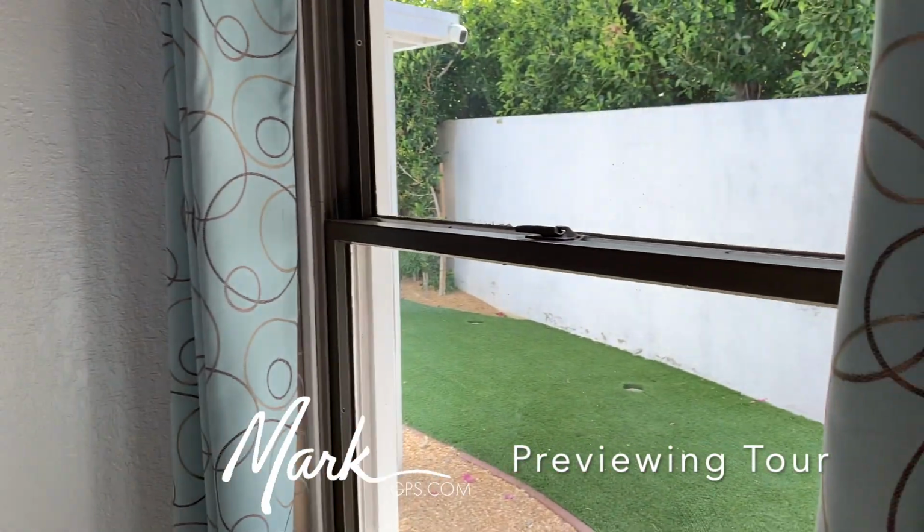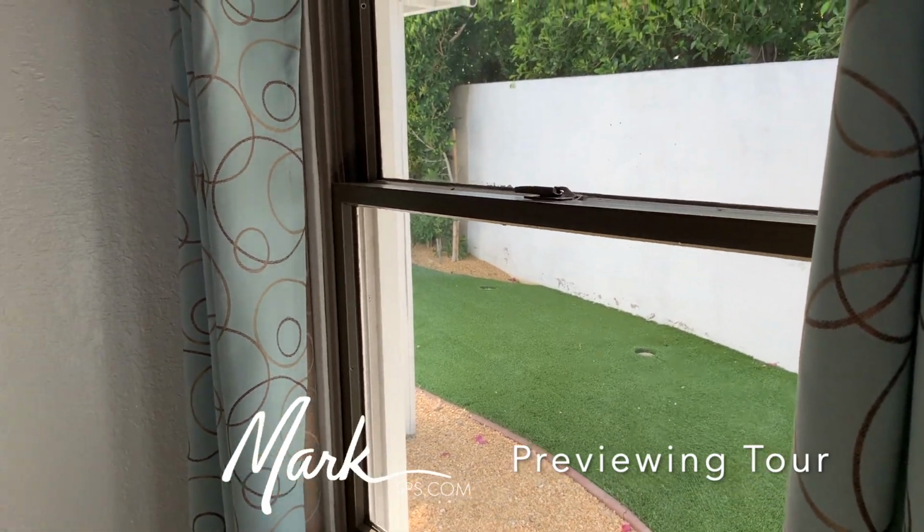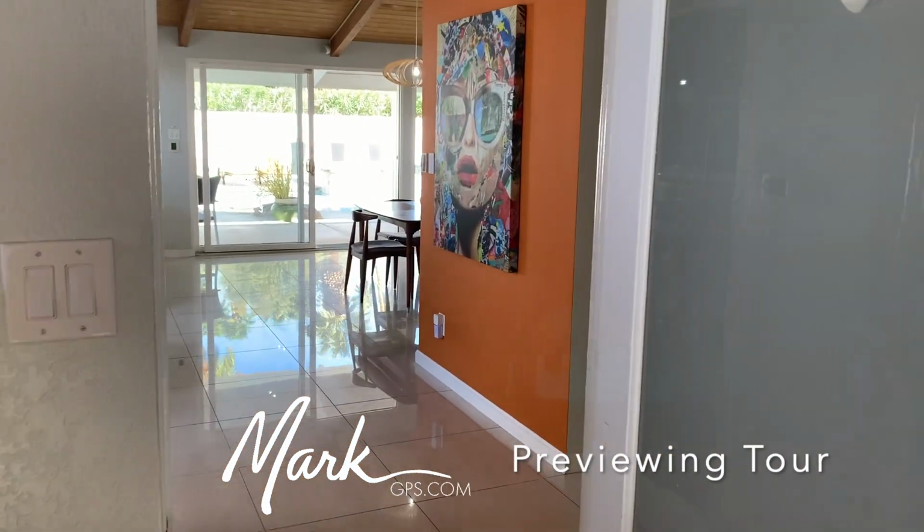And then the backyard, side yard, you can see there's a golf hole there. So you can putt all the way around this house. I think it's whimsical and kind of fun that they did that.